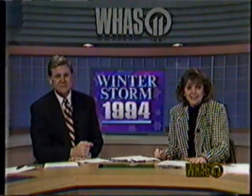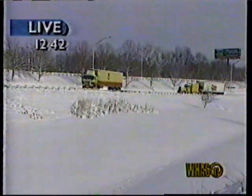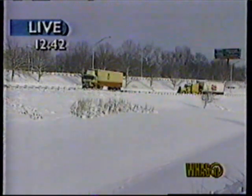When we come back, we will be going live to the city's command post. Lisa Chiava will be updating the emergency operations going on there. And we're going to tell you how things are going out at Standiford Field. But first, we're checking out more of our pictures from our live remotes at 12:42, some of those stranded semis in Spaghetti Junction, just near downtown Louisville. More is coming right up.